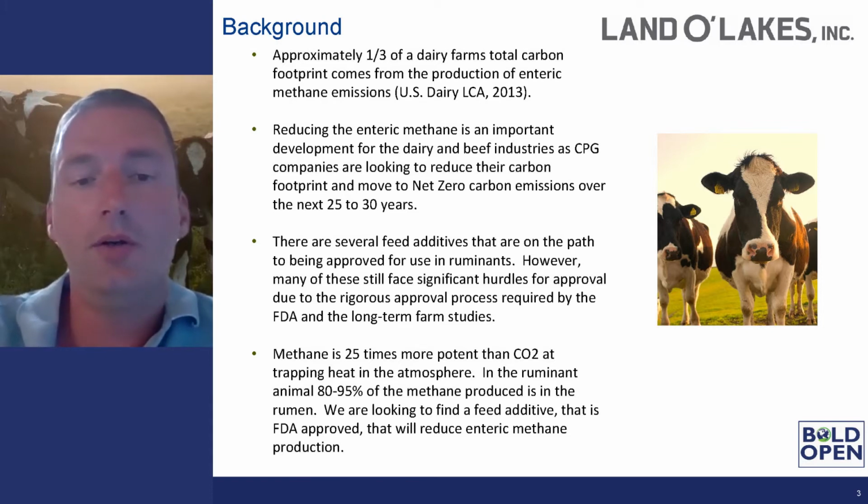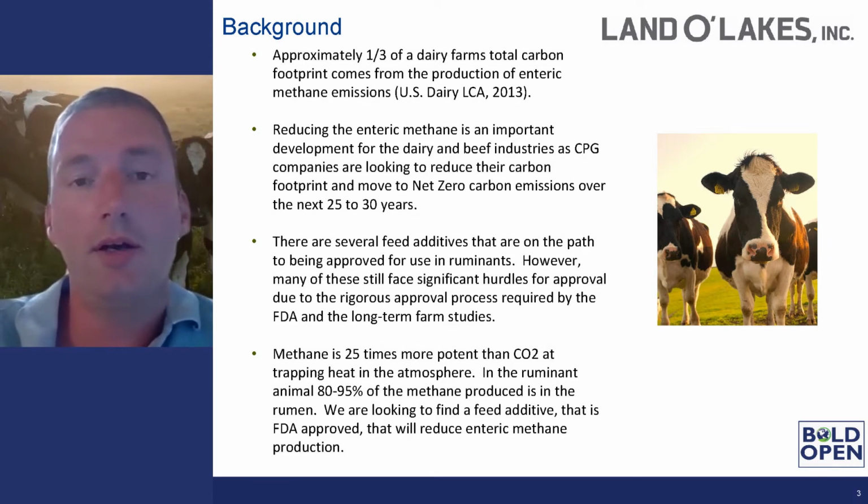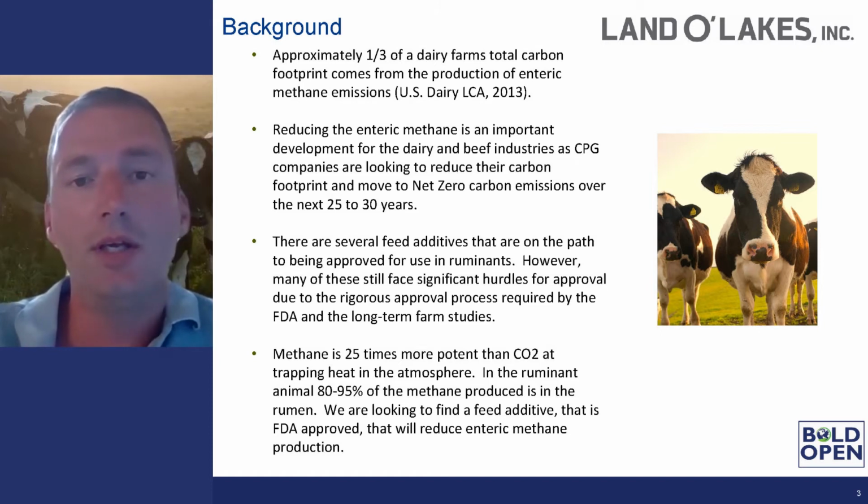We are looking to partner with CPG companies to help develop this. We are also noticing a lot of CPG companies are looking to lower their carbon emissions over the next 25 to 30 years. A lot of them have a stated goal of being net zero by 2050, but additionally, they have goals of reducing their carbon footprint by 10% by 2025, 30% by 2030, and 40% by 2040. If we can develop this enteric methane feed additive, it will help us greatly to reach these goals, not only what the industry has set for itself, but also what a lot of the companies that we partner with and sell our products to, including milk, meat and dairy.